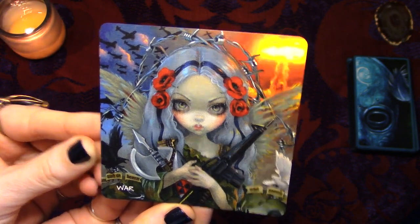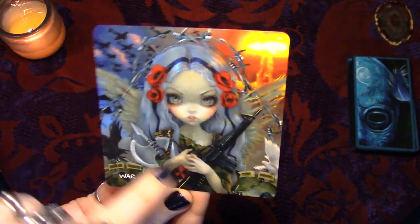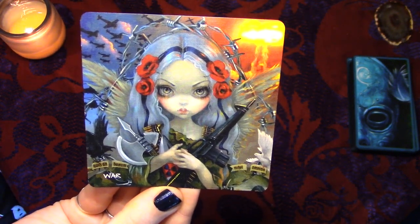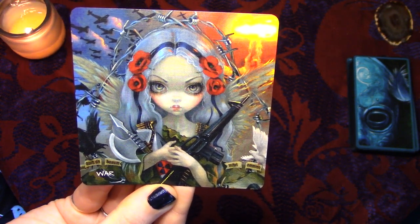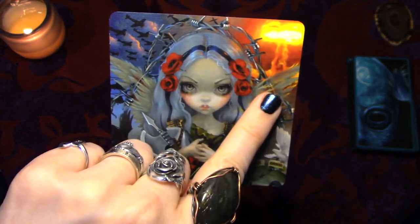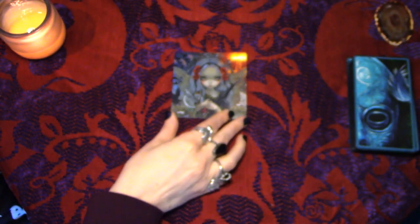So we have this black bird on this side and a white bird on this side. We've got weapons, sort of the biohazard symbol here. She also has what looks to me like poppies in her hair. And she's an angel, but she has all this barbed wire around her. And there's an atomic bomb over here and all these fighter jets or something over there. So, war.